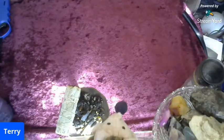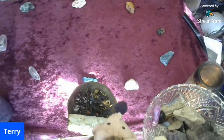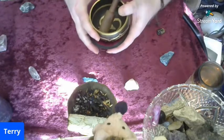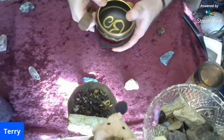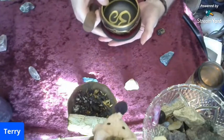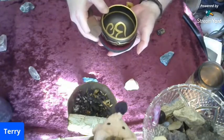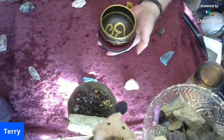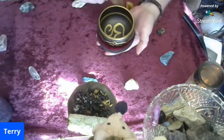I'm setting up to do my readings right now. Now I'm using the Tibetan singing bowl. It brings about a calm feeling in the sound it gives off. Plus, there's certain intonations that they believe attract spirits, and I think this may be one of them. But here we go.